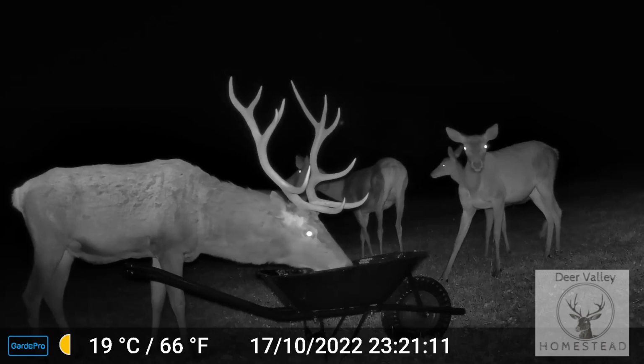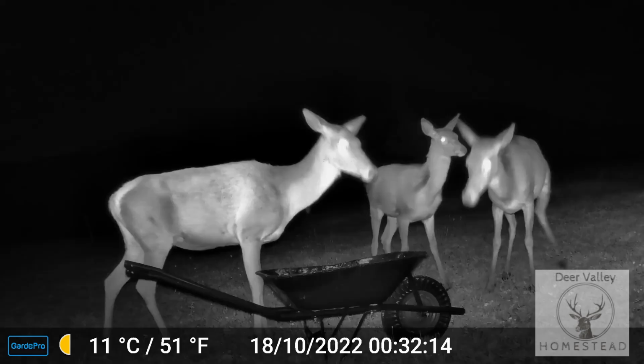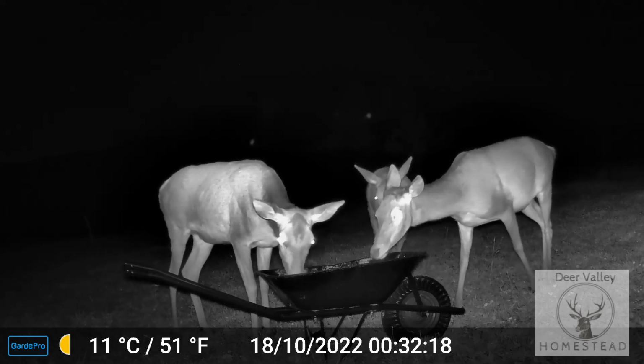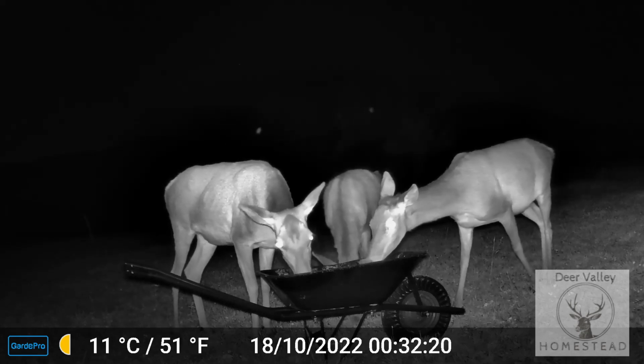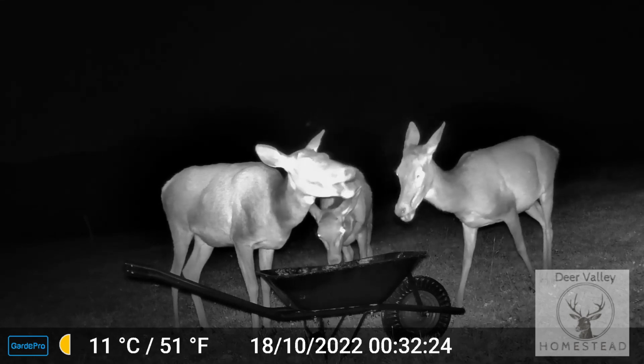At the moment, this time of year, we've got a lot of apples that have fallen in the garden. We've collected up what we can use for ourselves, and the rest we put out for these guys. We don't want them coming into the garden because they'll eat too much of the other fruit trees that are still too young and wouldn't survive.